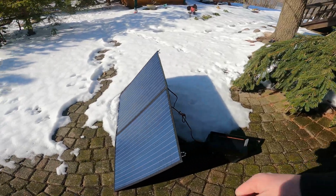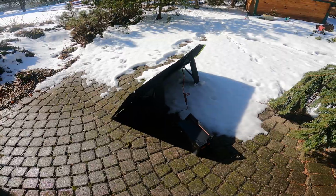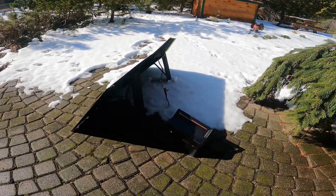So I'm actually pretty impressed here with how easy that was to set up. I literally just flopped it open and plugged it in.